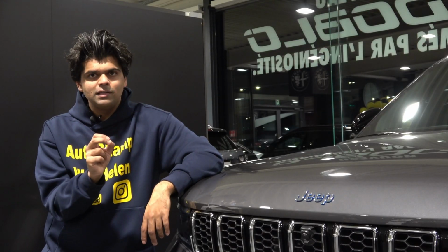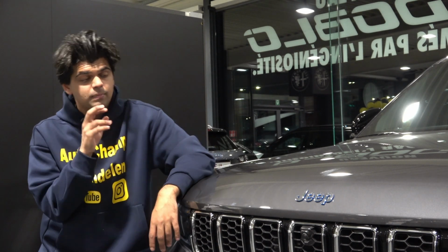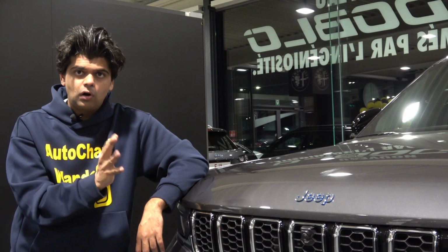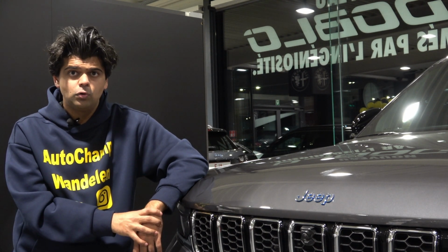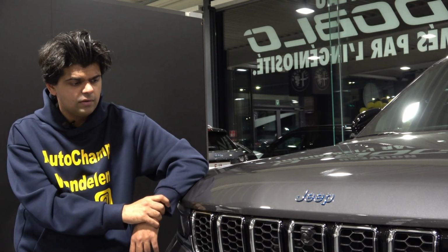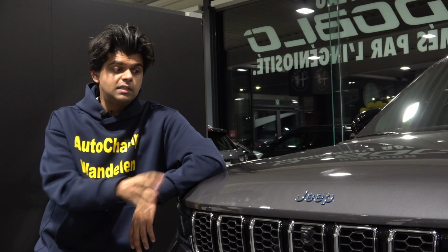But on the other hand, if we're talking realistically about value for money at 100,000 euros, I have to say this is just okay value for money. Because to be fair, there are competitors that offer far more equipment for this price of 100,000 euros. They offer far more gadgets, or far more practicality solutions in certain areas. This Jeep Grand Cherokee is full of promises. The design is there, it is beautiful, but there are competitors that just seem one step ahead of it.